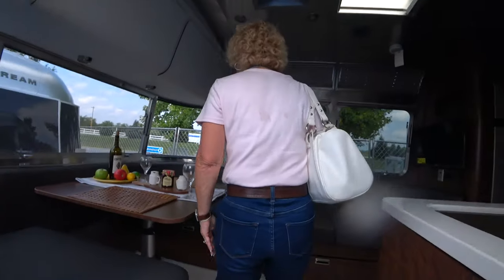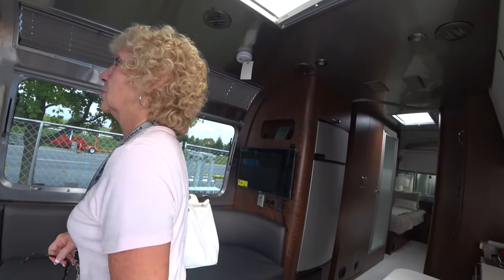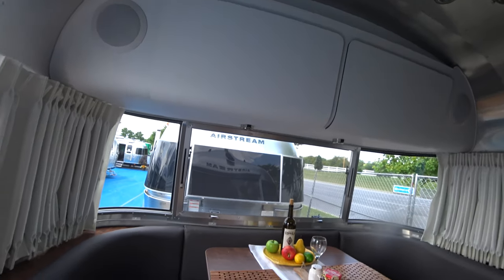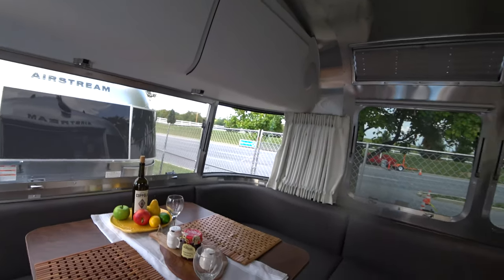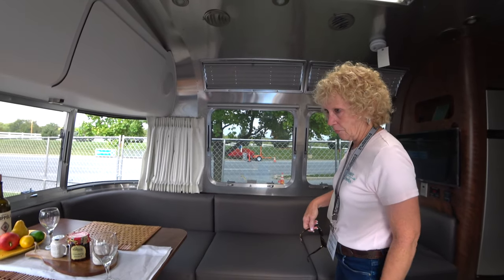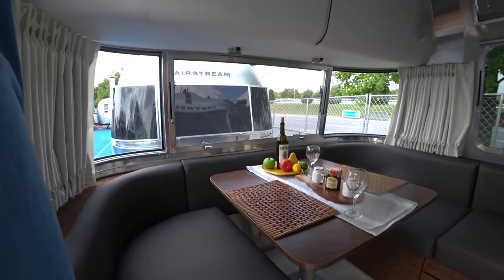You got the air conditioning on. 27 foot Globetrotter with air conditioning. We're just going to spend the rest of the day here. Right. With overhead cabinets. And this is a different upholstery. It's a little bit more of a brown. I think so. Yeah, or slate. Mm-hmm. Dinette area.